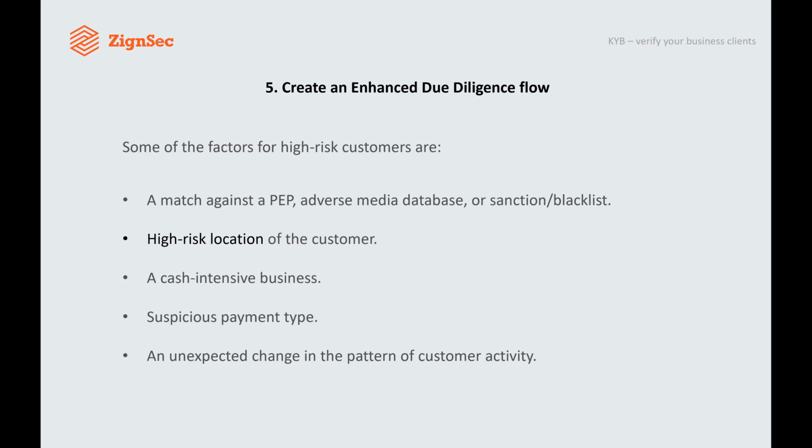Now, next step, create an enhanced due diligence flow. For some of your high-risk customers, you might need to set up an enhanced due diligence flow. This is a process that provides a more rigorous inspection of customers and their risk analysis. EDD is implemented when KYC and customer due diligence measures are not enough.